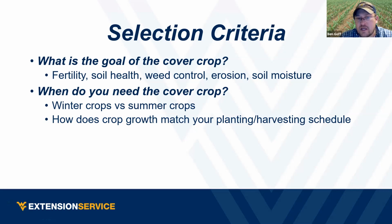Like my intern, he was planting alfalfa last year, got a little bit too late. He needed something to hold him by until this fall where he could plant it. So I recommended the Sudan grass. It was a good cover crop to keep that area maintained, keep weeds out, and he was actually able to sell it as a hay crop too.